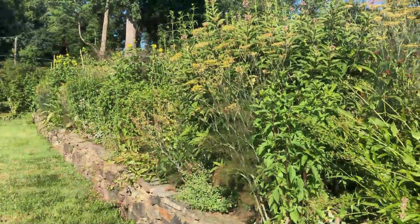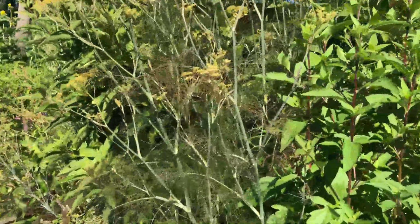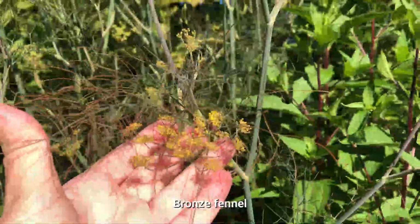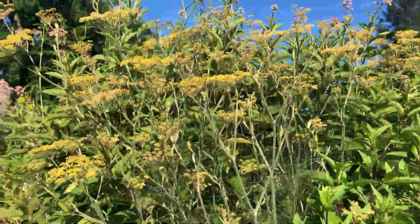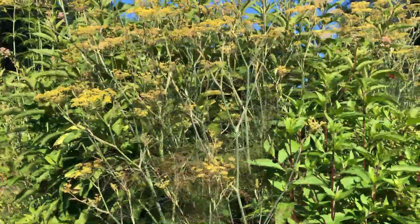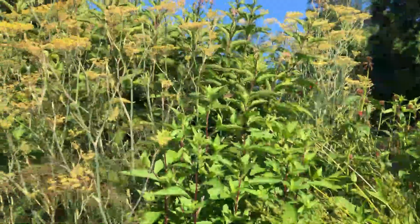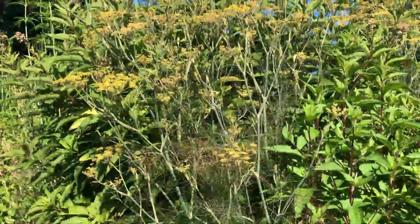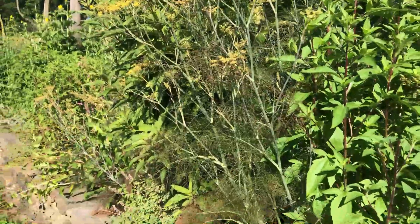Every few feet here, you're going to find some of the bronze fennel. It's this plant here. Very fine leaves, yellowish green flowers, about 3 to 4 feet tall. These self-seed every year a little bit, and we always have plants returning. Some folks tell me that they are upset when the caterpillars get on their parsley at home. So bronze fennel is a nice plant to have. Move your caterpillars from the parsley over to the bronze fennel. They'll be perfectly happy, and you can still have your parsley.